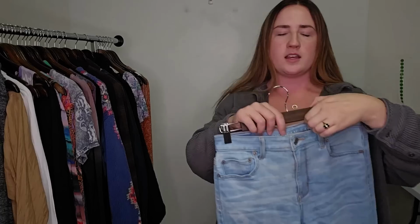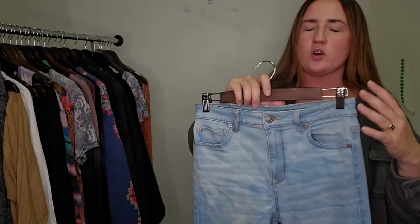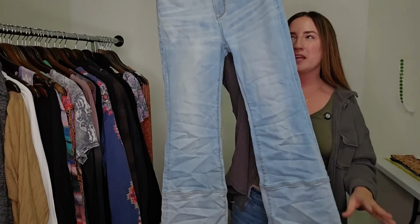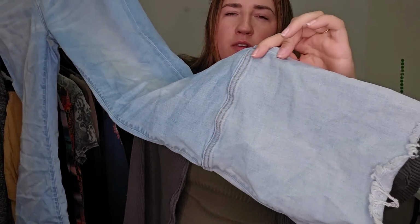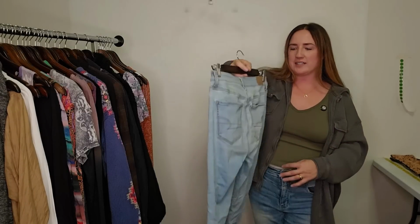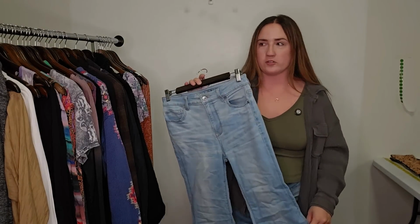a very on-trend piece. This is another one that I got more for style. It is newer label American Eagle. It is a larger size, a size 14, and it is a flare jean. The main reason I got this is because of this little detail right here. This screamed Western, country, festival, boho to me. And so because of that little detail, I decided to get them. I'm only going to price these at $25 to ensure that they move.